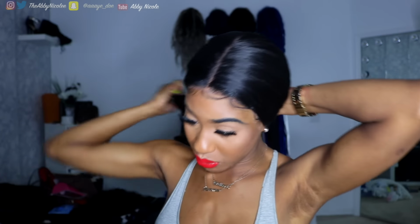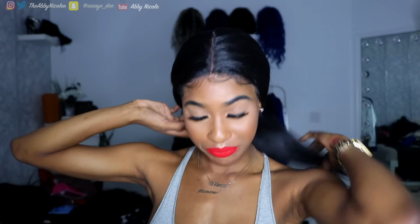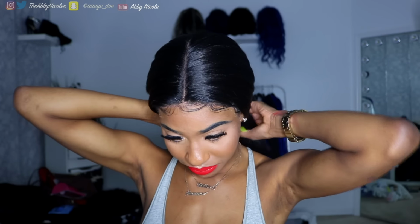Do a couple more hairstyles just to show the gram that you could do a couple more. So let me just do, you know, the simple low pony real quick. I think you could high-key do a high pony with this, but we're not gonna try that right now.